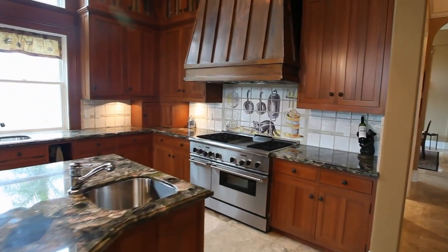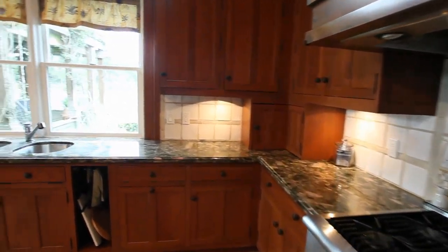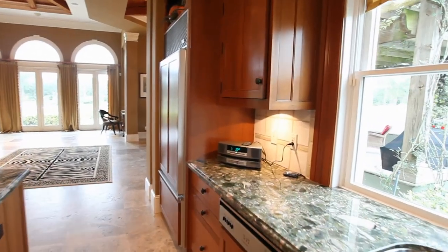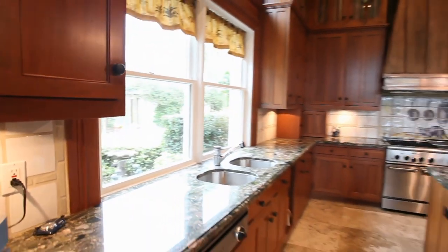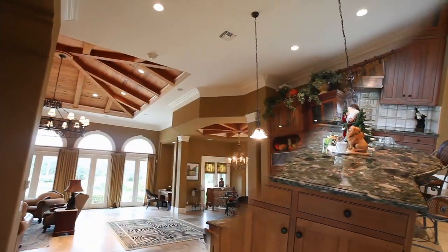The kitchen with custom country French tile is perfect for the most discerning chef with state-of-the-art appliances, including double KitchenAid dishwashers, Thermidor gas oven, Sub-Zero freezer refrigerator, custom wood cabinetry, granite countertops, and a butler's pantry.